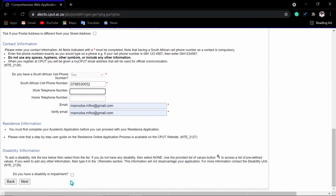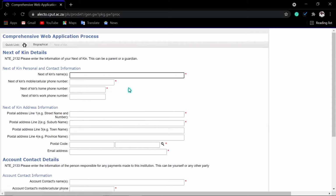Do you have any disability? You can indicate if you have any disability. Then let's click next. Then enter the next of kin. It is important to enter the next of kin information just in case some danger happens at school, so they can have someone to contact that they're staying with.